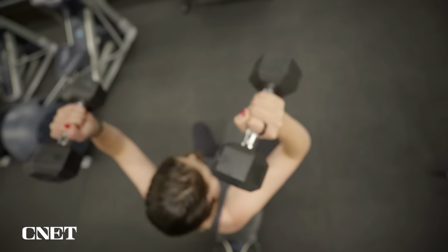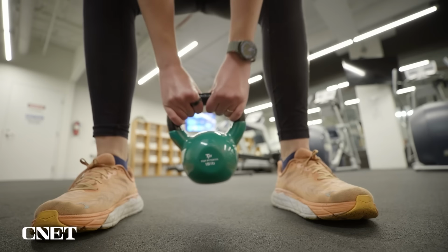And according to Samsung, you should not use the Galaxy Ring while lifting weights because it might hurt your hand. I did a few dumbbell workouts and it was totally fine, but when it came to deadlifting, after reading that help page, I decided to skip that.